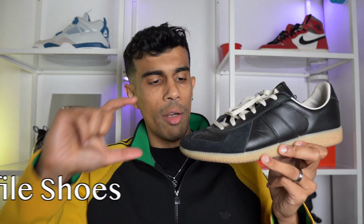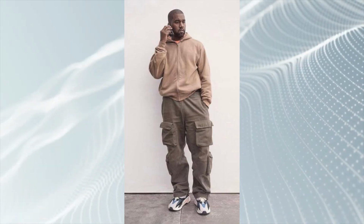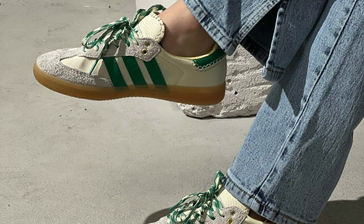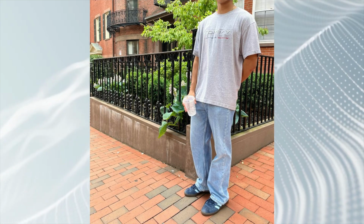The next type of sneaker that is very popular right now are low profile shoes, and it's pretty normal that these are popular if you think about it, because over the last several years it's actually been the chunky sneakers, the dad sneakers, that were the popular ones, and now the trend cycle has gone in the completely opposite direction and people are going for much more slim, low profile shoes.